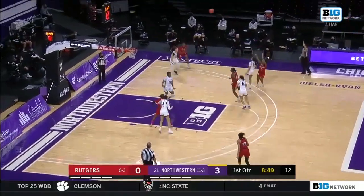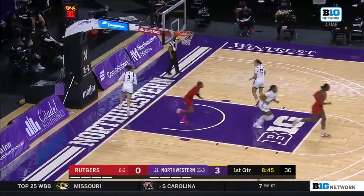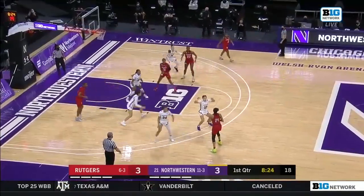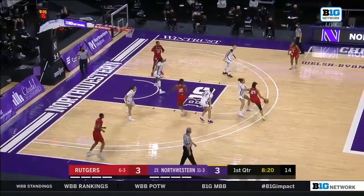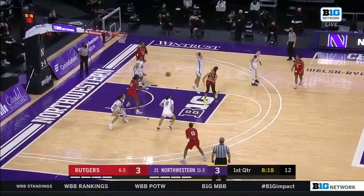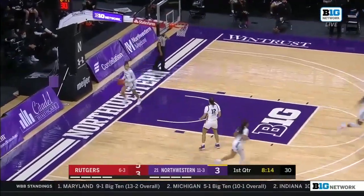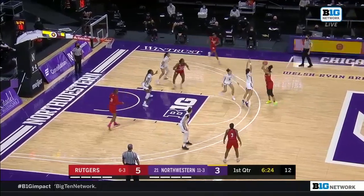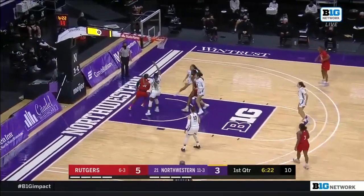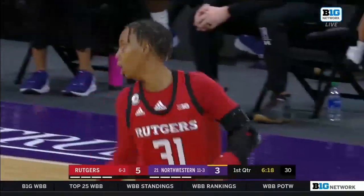Second opportunity here for Diamond Johnson, and she gets that soft touch, loves that side of the court. To get her to turn her over is a huge accomplishment for this Rutgers defense. Inside look that time, and it's the first points for Taya Singleton. Back down low. There's a little bit of that athleticism to get that one to fall.